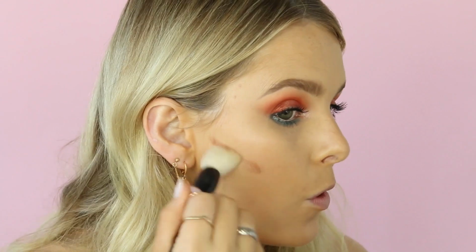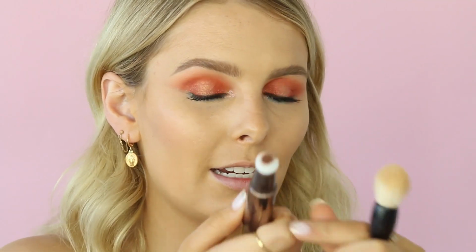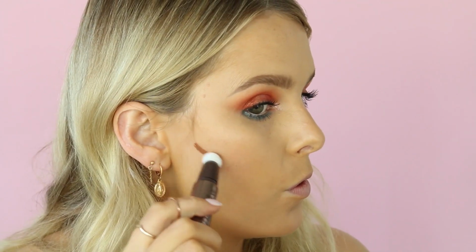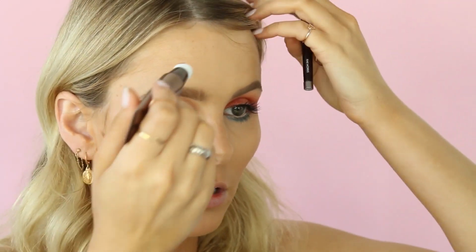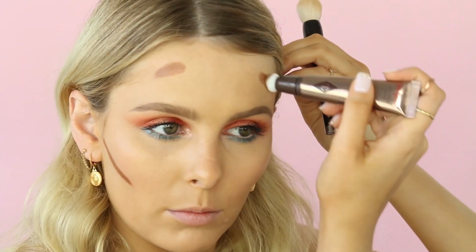For contour, I'm going to use a Charlotte Tilbury Hollywood contour wand. Today I'm going to try the shade medium to dark. Ooh, it's brand new. Usually I use the shade light to medium, but I just wanted to give the darker shade a try. I think that works. You just got to get the tiniest little bit out, otherwise it gets really wet and there's a lot of product. And then it just takes a long time to blend.